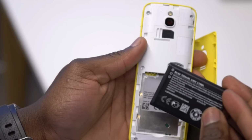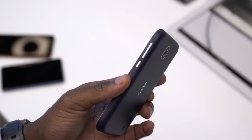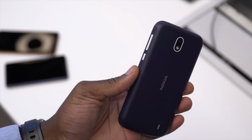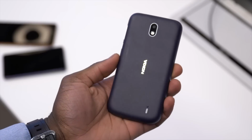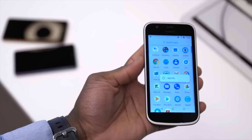Next is the Nokia One. So the Nokia One is Nokia's most affordable smartphone yet, with all the smartphone essentials like 4G LTE, quad-core processor, rear camera with flash, front-facing camera, dual SIM tech, and a removable 2150 mAh battery in there, which should last you a full day with normal usage.